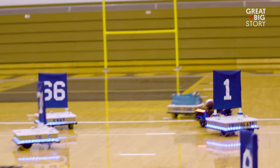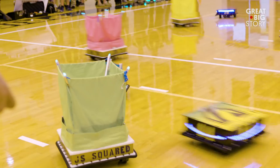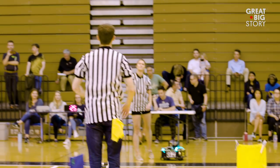The rules of robotic football are very similar to that of human football, so we follow NCAA rules to the best of our ability. There are two 20-minute halves for a game with a 10-minute halftime, so it's a very quick-paced game.